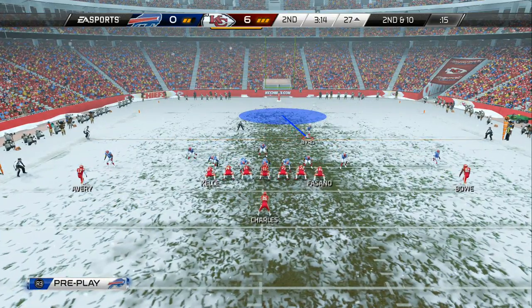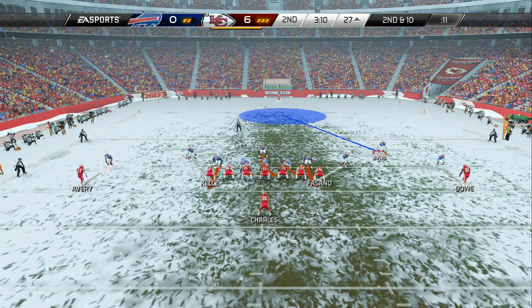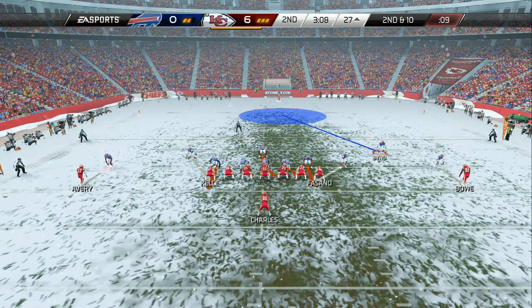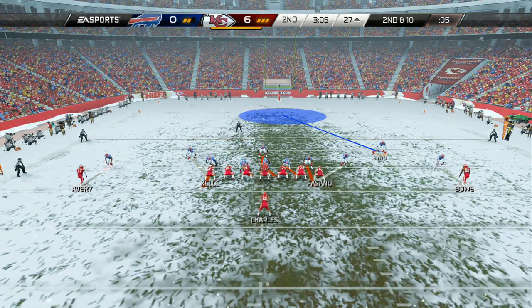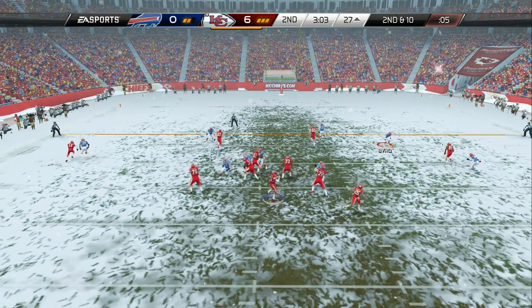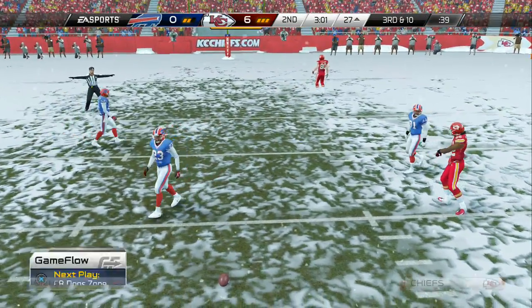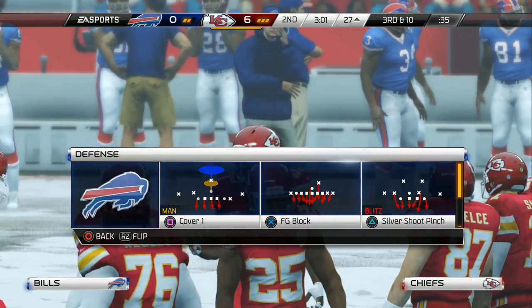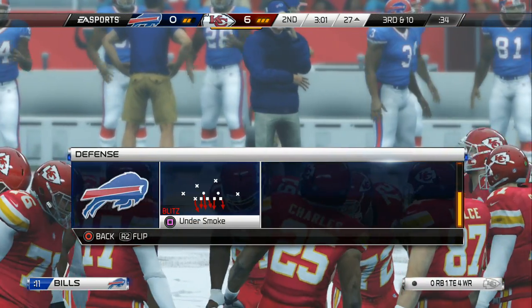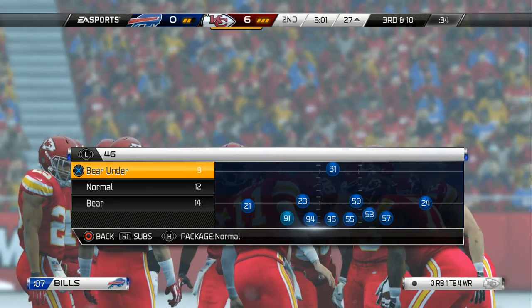Alex Smith will take it right from the center. Play clock's running down. No separation at all. Incomplete. Nice job that time by the defensive player. He is all over the wide receiver in this man-to-man coverage, and there was just nowhere for the quarterback to throw the football.